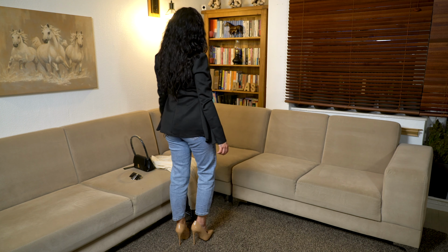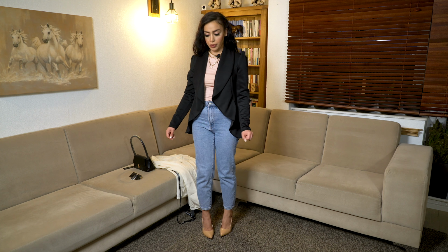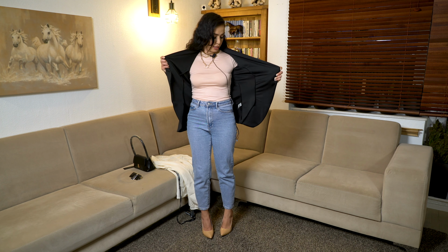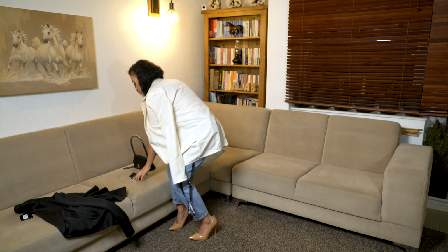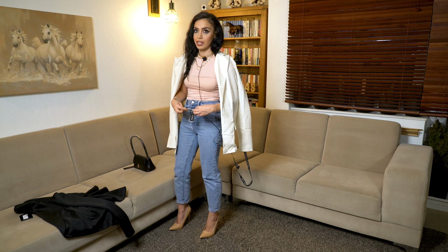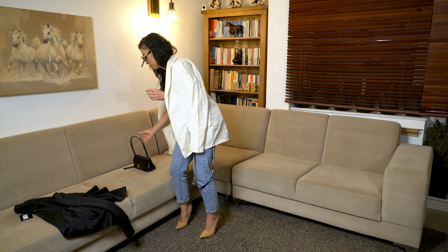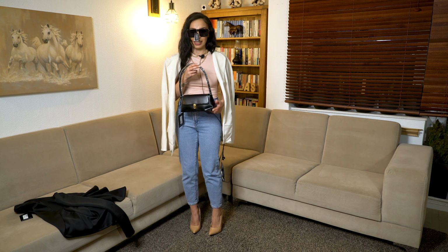Just do a little twirl to show you guys. And I think the other blazer is going to look much better for this outfit, but oh yeah, I think this looks much better. Let's try on these glasses that I really absolutely love. So these glasses and this cute, tell me this bag is not cute.